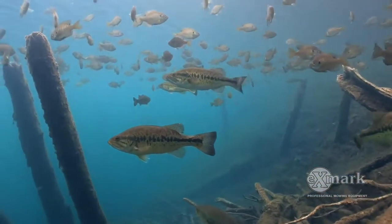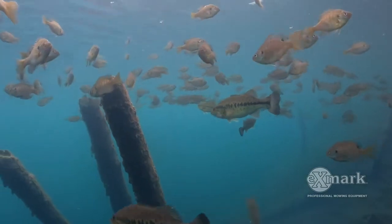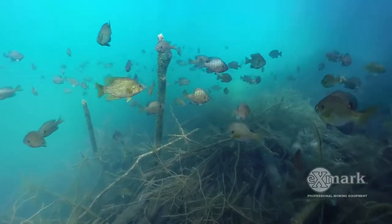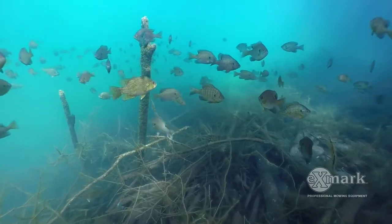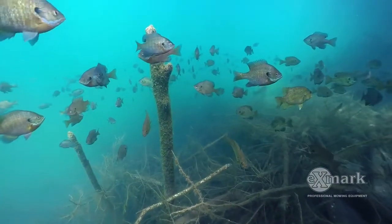We try to put a lot of this cover close to the bluegill bed so that we're maximizing the growth rates of those bluegill. One example is that it takes 100 small little bluegill, 1-inch bluegill, to equal one 4 to 5 inch bluegill. So the energy that goes into catching all those 100 little bluegill is going to be vastly more than just eating the one larger one.